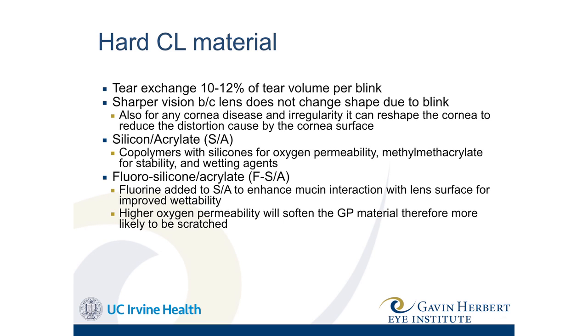There are two major types of materials used for hard contact lenses: silicone acrylate and fluorosilicone. Again, they're just different polymer silicones of plastics for better oxygen permeability. And fluorine is added to the second one to enhance the mucin interaction. So it gives you more hydration on the lens itself and better comfort throughout the day.